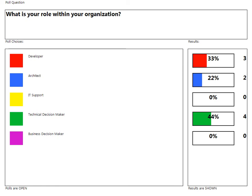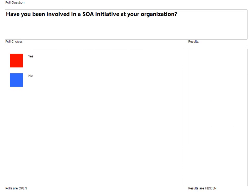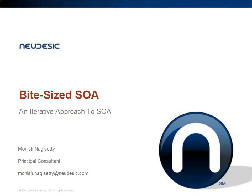And since this topic is service-oriented architecture, I'd also like to understand if you've been involved in a SOA initiative at your organization. Looks like it's about a split. A few more responses. Oh, I guess it's a split. All right, great. Good to know. Okay, so we'll get started with our presentation here.